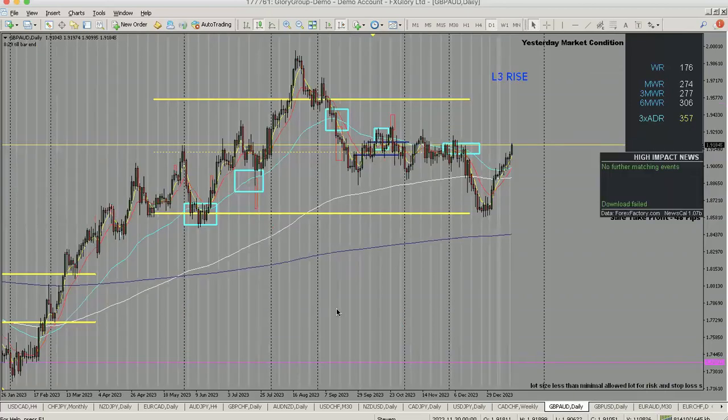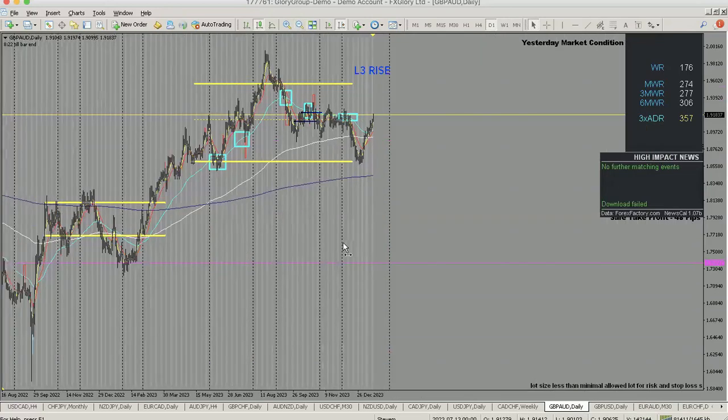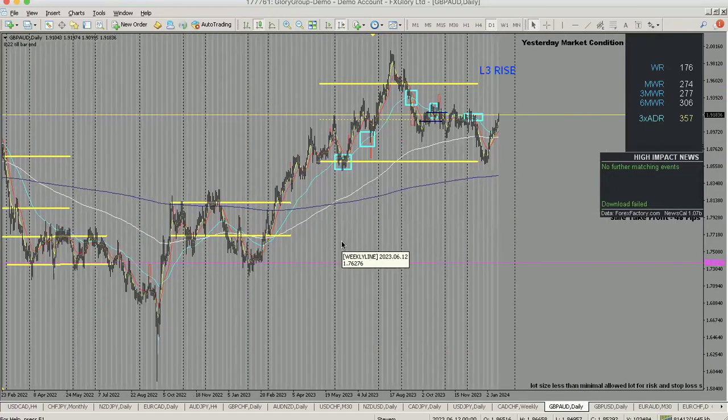GBP AUD is screaming higher. Second cycle. Has it taken out the last lower high? Not yet, but that's what we're looking at.